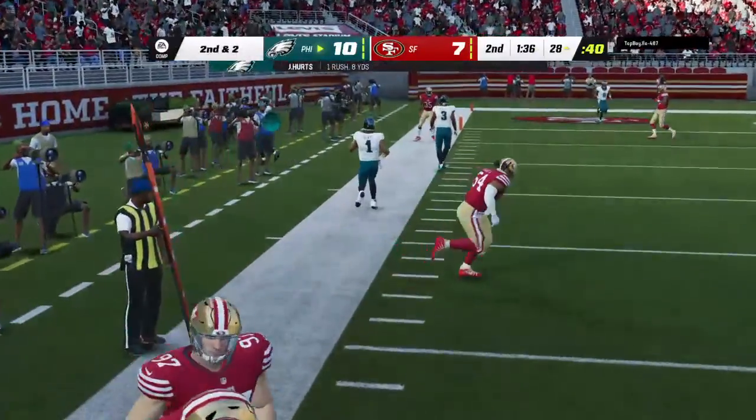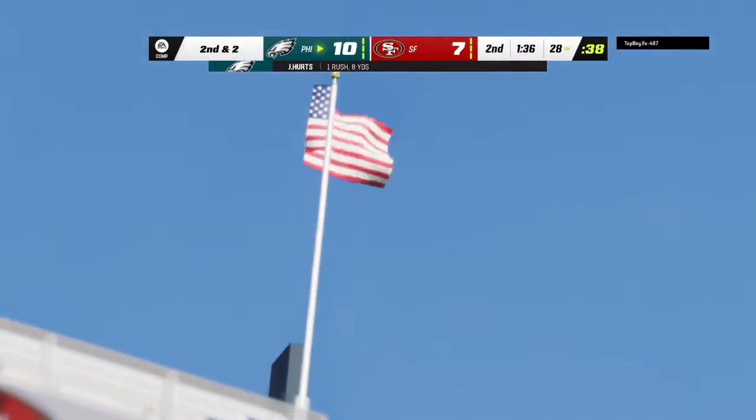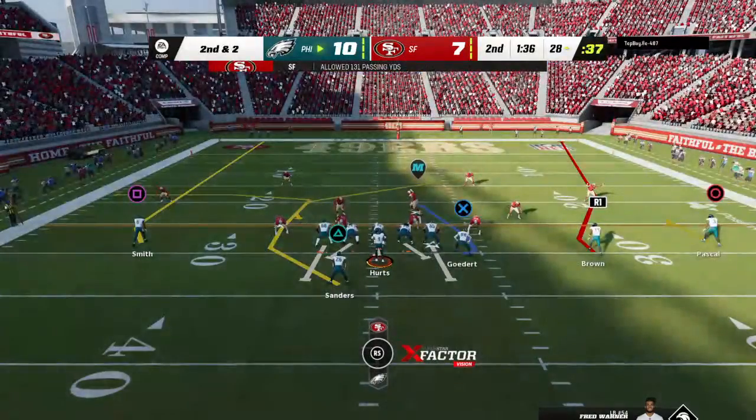And he is out of bounds inside the 30. He'll get 8 on the scramble there. It'll be 2nd and a couple.